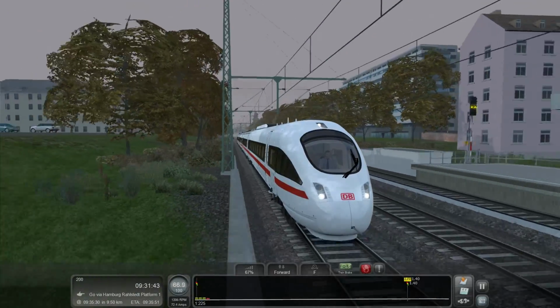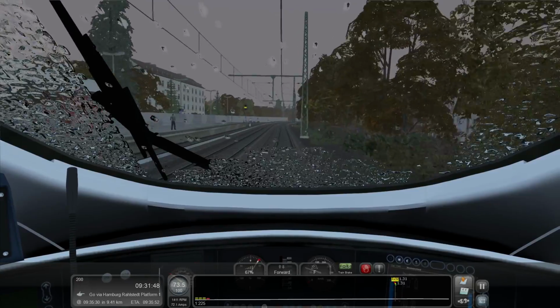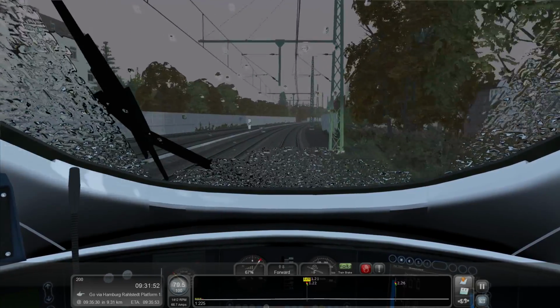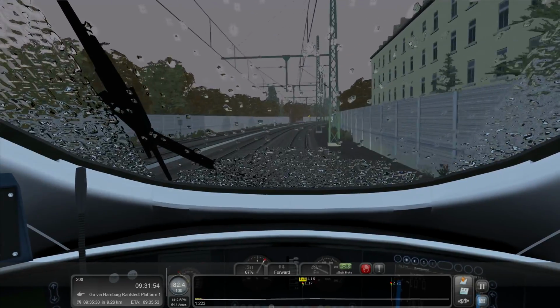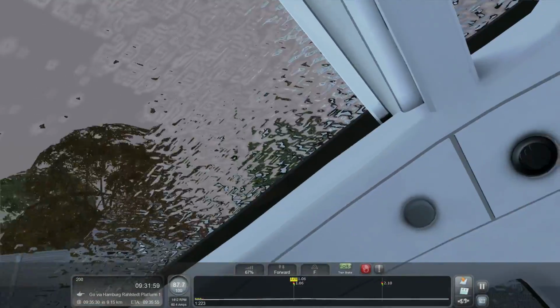Right. I want 100% throttle. I'm kind to my passengers today. I don't want the rush of having to try and turn the throttle back off again, because I don't feel up to it. So that's fun. That's fun indeed. Look at this. This is amazing.